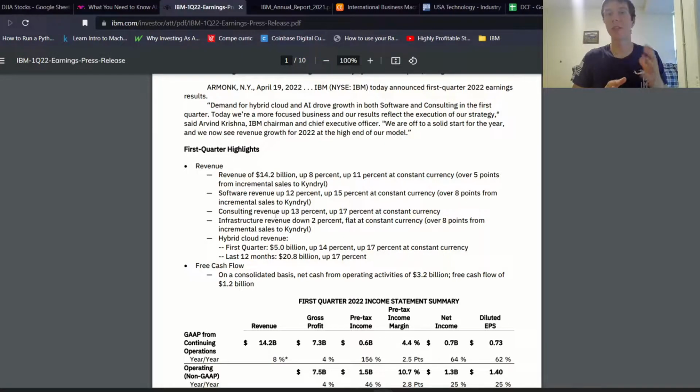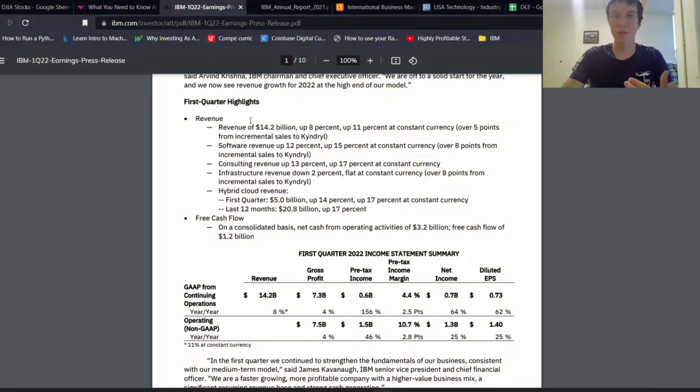So next we're going to look at the Q1 2022 earnings, which were released April 19th, 2022, and they announced revenue of $14.2 billion, which is up 8% year over year. They basically had the software and consulting businesses and hybrid cloud businesses all had revenues that grew in the double digits, which is definitely good to see. The one thing they did note was free cash flow. Free cash flow was only $1.2 billion, and it was around $2.2 billion last year, the first quarter, which obviously is hard to compare because that did include the Kyndryl business, which they no longer have. But I think, ultimately that's not the best sign to see that lower cash flow.